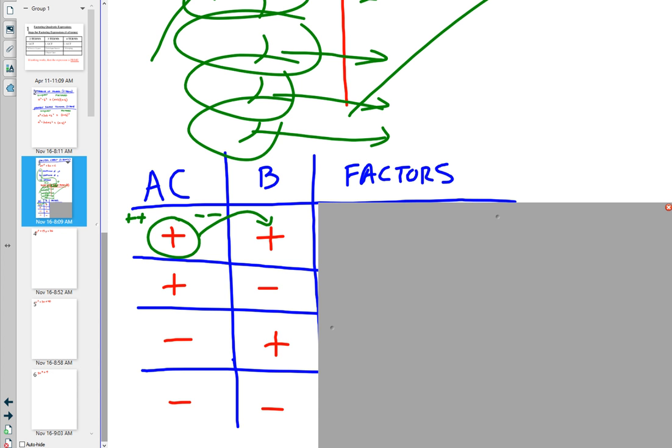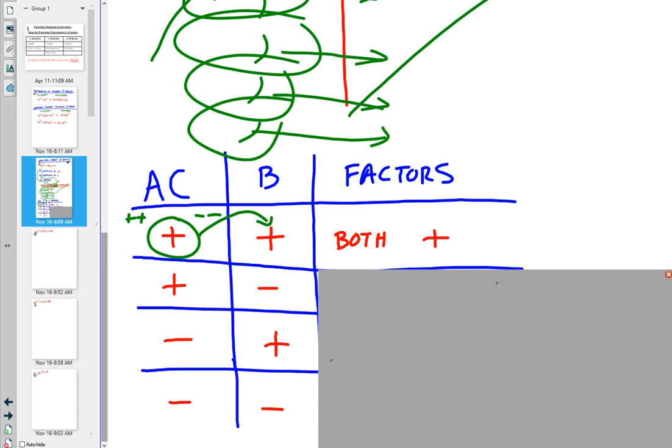If my only choices are positive and negative, even though some kids still do think that two negatives add up to a positive, sadly, what is the only way that I can add up to a positive? Positive. Two negatives will never add up to a positive. So when I have a positive number in my left column and a positive number in my right column, all the factors that I'm going to list are going to all be positive.